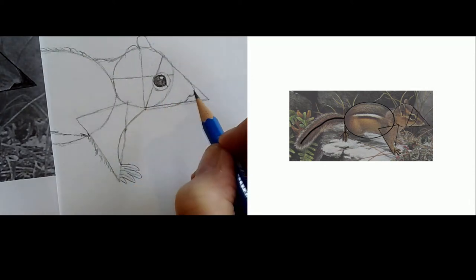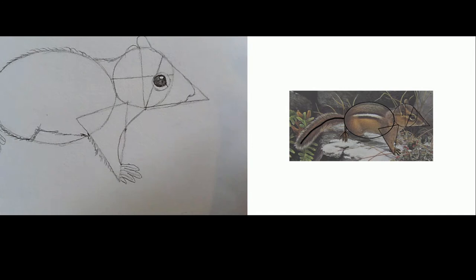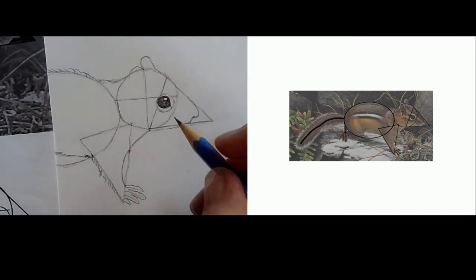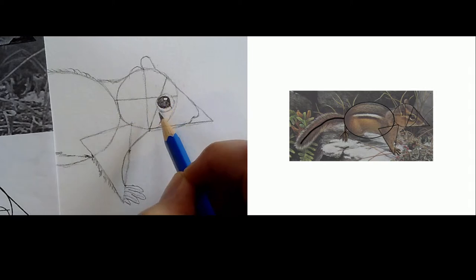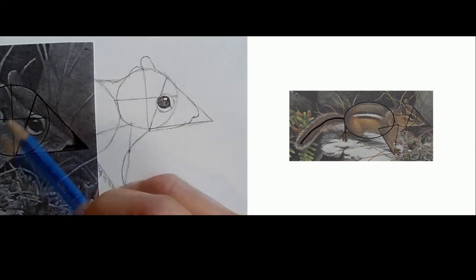So I've got that in here. And as I say, I do like to get the eye in place so I can really come to recognize what's going on in my little guy's head. So I've got his eye here. I want to move over to the ears while we still have our composite lines here. And again, this is a really useful understanding. So when I go to look at the ear, see where the ear is inside those composite shapes.